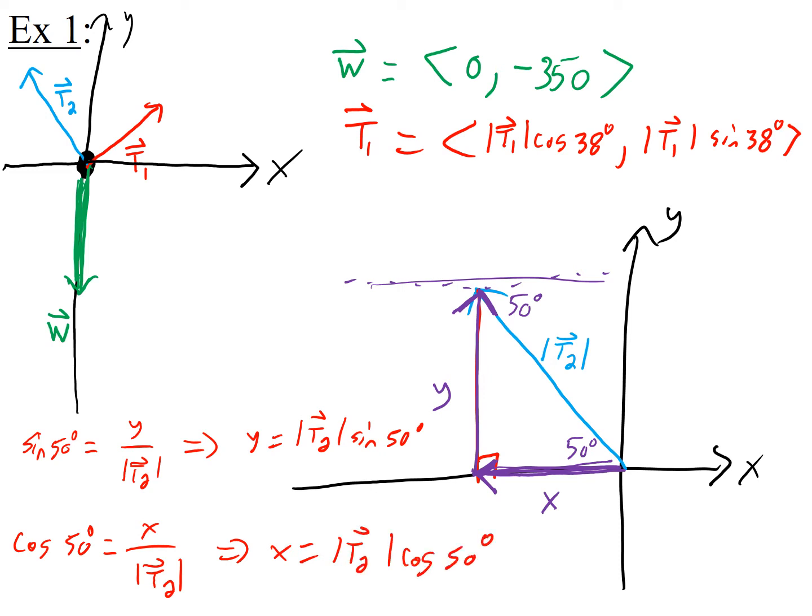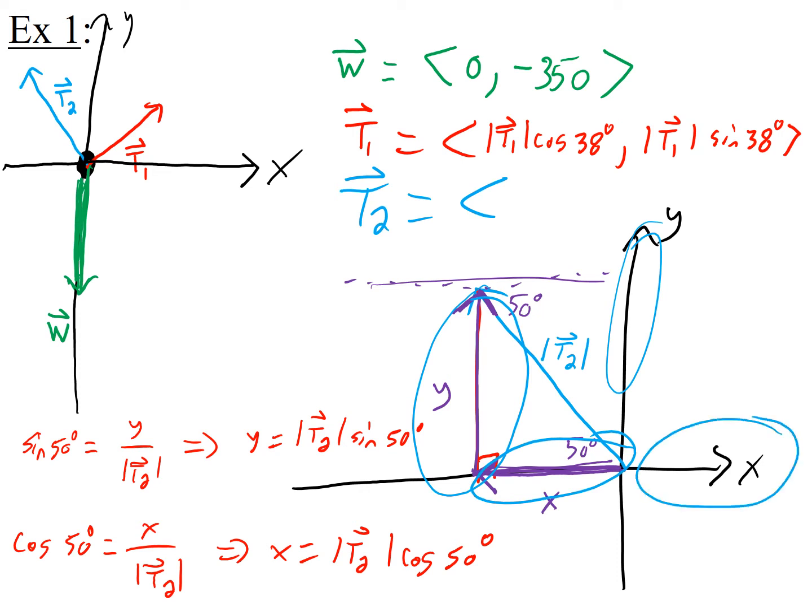Okay, and now I'm going to go ahead and write the vector in component form. Up here, t2. And when you write it in component form, just remember if you need to put a minus sign or not. The y component is pointing in the same direction as the y-axis, so it's going to be positive. But the x component is pointing in the opposite direction as the x-axis. The x component is going to be negative. So when you go to write the x component, you're going to write this, but you're also going to put in a minus sign yourself. So that's going to be negative absolute value of t2 cosine 50 degrees. And then the y component is going to be positive, so just absolute value of t2 sine 50 degrees.